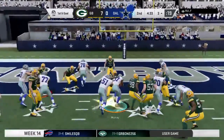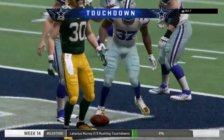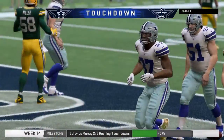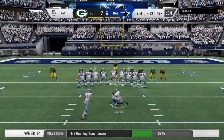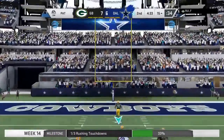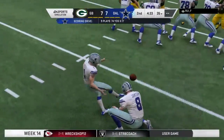They'll try to run it in with Murray. And he will take it in for a Cowboy score. Latavius Murray, his 2nd touchdown on the season, as they are now on the board here in the first half. Point after, right down the middle. And we are tied at 7.